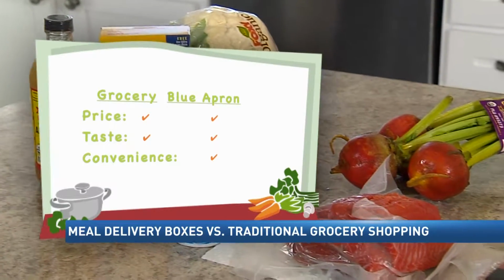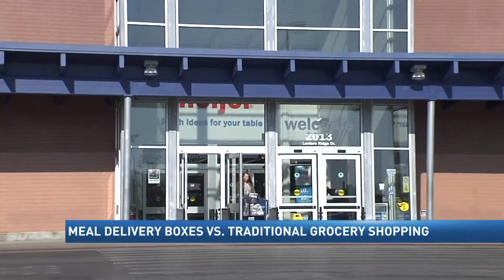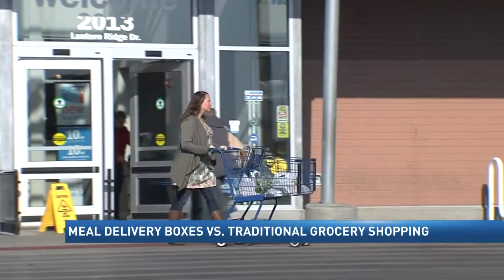As for convenience, it's hard to beat doorstep delivery, but you'll likely be going to the grocery store anyway for your staple items like bread and milk. I mean, it can't hurt to give it a try and see if it fits into your lifestyle and it helps alleviate some of your meal dilemmas. So a lot to think about. If you really like to cook and try new things, why not? You might want to try this.